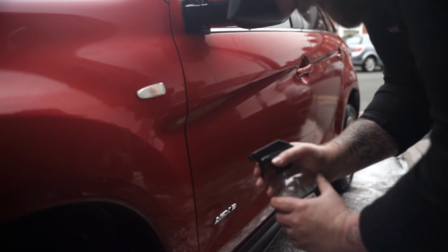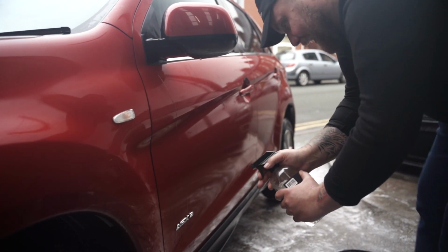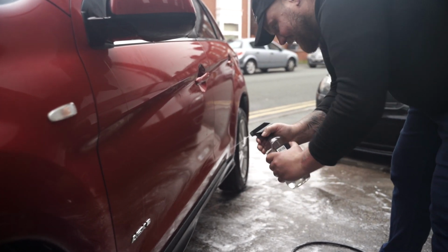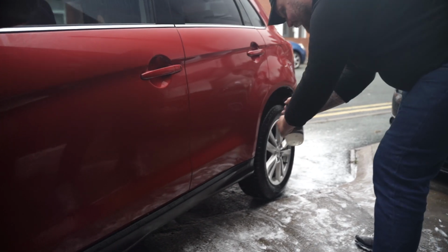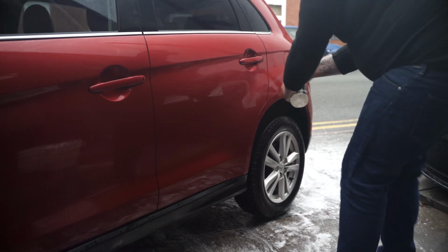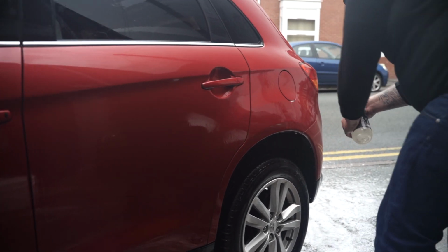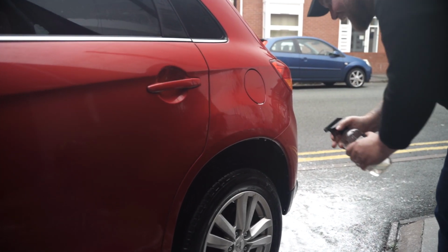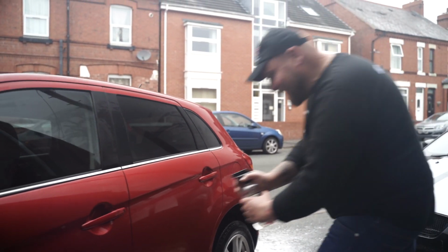Right, so I've dried this now, so to say, as Lee would have you know, and I'm going to spray this stuff liberally all over the car, right, and see whether we've got any tar. Have I been tarmacking right by this or what? No.